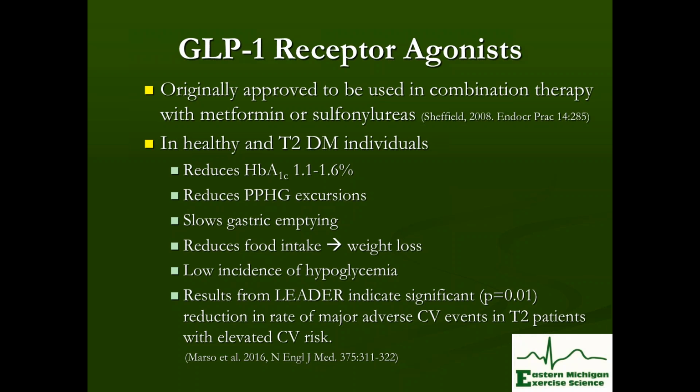Now, in healthy and type 2 diabetic individuals, the GLP-1 receptor agonist reduces A1C levels by 1.1 to 1.6%. It also works to reduce postprandial hyperglycemic excursions, slows gastric emptying, everything that the naturally occurring GLP-1 does. It reduces food intake and actually leads to weight loss. There is a satiety factor built into it that reduces food intake and leads to significant weight loss.